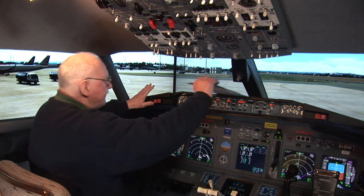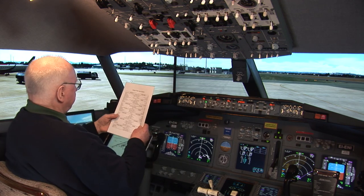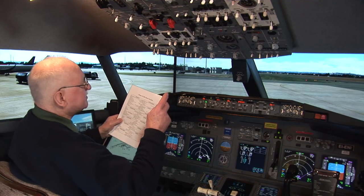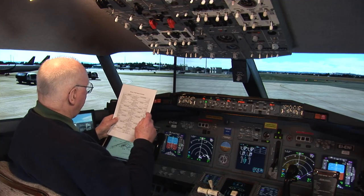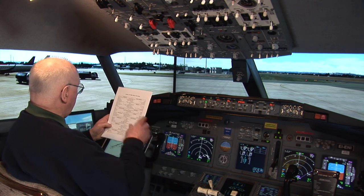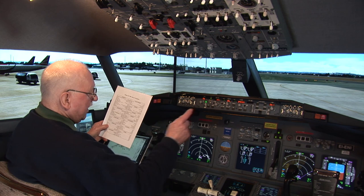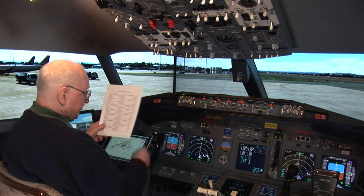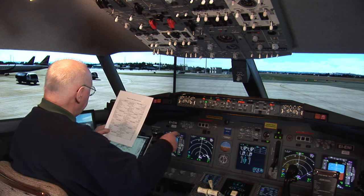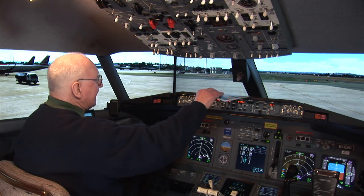Right. Let's do the after start checklist. Generators are on. Check. Probe heat is on. Anti-ice not required. Isolation valves are correct. Engine start levers idle. Detent. Flight deck door closed and locked. Recall is check, flight controls check, flaps we have green lights, stabilizer trim is set, auto brake is RTO check, speed brake lever is down and detent, ground equipment is clear.